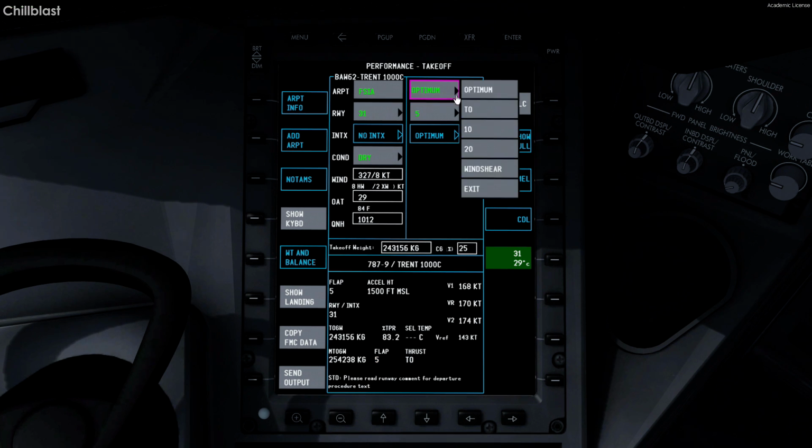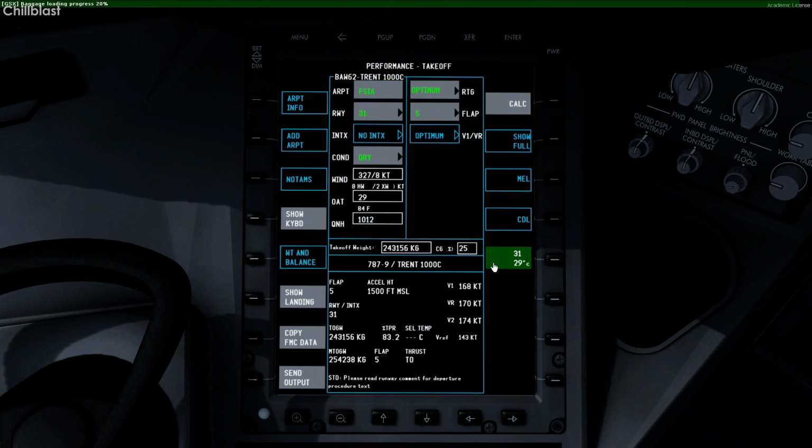It just doesn't want to. What if I give it like a 10? Is it happy? Nope. Okay. So looks like we're just gonna have to do flats 5, no sec temp, and those RV speeds. So max thrust pretty much are flats 5.